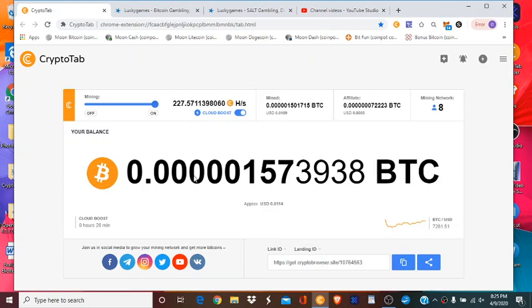As always, I am using the CryptoTab browser. For those of you who don't know, this is a Google Chrome clone browser that's free, by the way, and it mines cryptocurrency for you and pays you in Bitcoin. So as you can see, I've saved up about 157 Satoshi. If you're wondering why the amount is so small, I just did a withdrawal of about 3,500 roughly to FreeBitcoin. And if you saw my video, then you know when I did that.